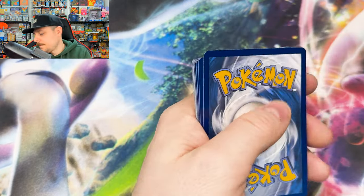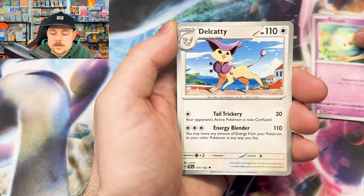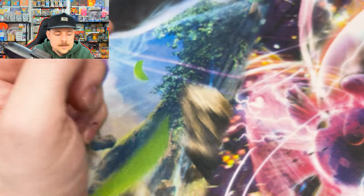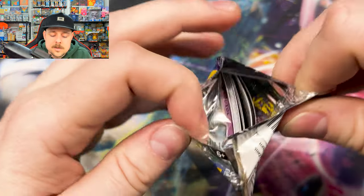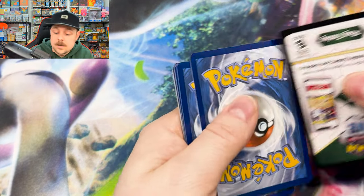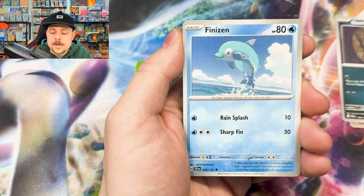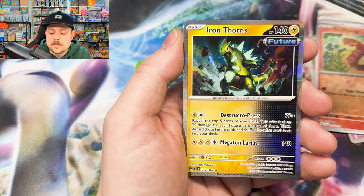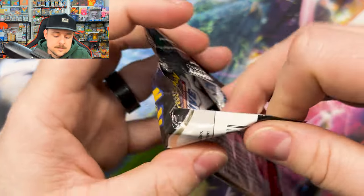Let's see what we're going to pull. Solosis, Iron Hands, and nothing. All right, quick poll, guys. Let me know down below. Are we going to pull a Seeker Rare? Are we going to pull a Special Illustration Rare as our chase card from this box? I'd be interested to see what you guys think. I'm going to go Seeker Rare, not because I'm a Debbie Downer, but that's just what I got a feeling.